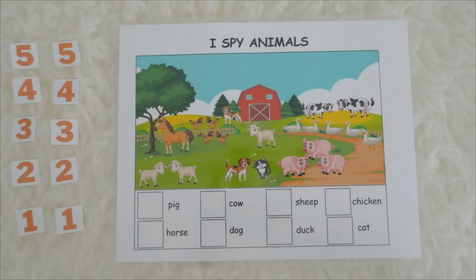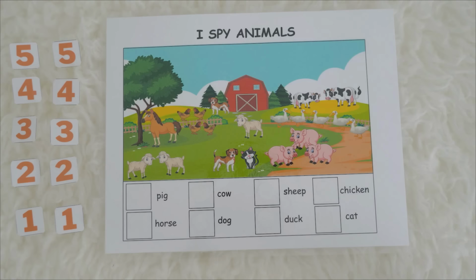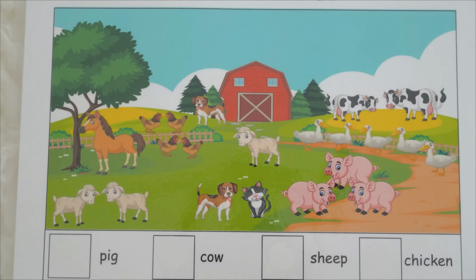I have some numbers here. Before we start counting our animals, let's say them out loud first. 1, 2, 3, 4, 5. Okay? Now that we know our numbers, we can start counting our animals. Let's start with the pig. Which one is pig here? Do you know which one is pig? Yes, this is the pig.